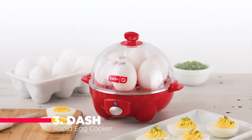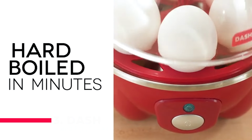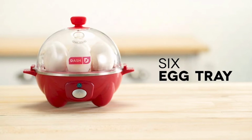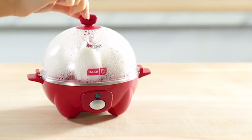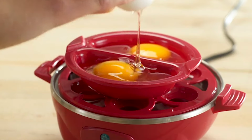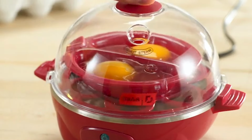For egg enthusiasts, the Dash Rapid Egg Cooker is a compact yet powerful gadget. With the ability to cook up to 6 eggs at various levels of firmness, soft, medium, or hard-boiled, this cooker ensures consistent, easy-to-peel results every time.